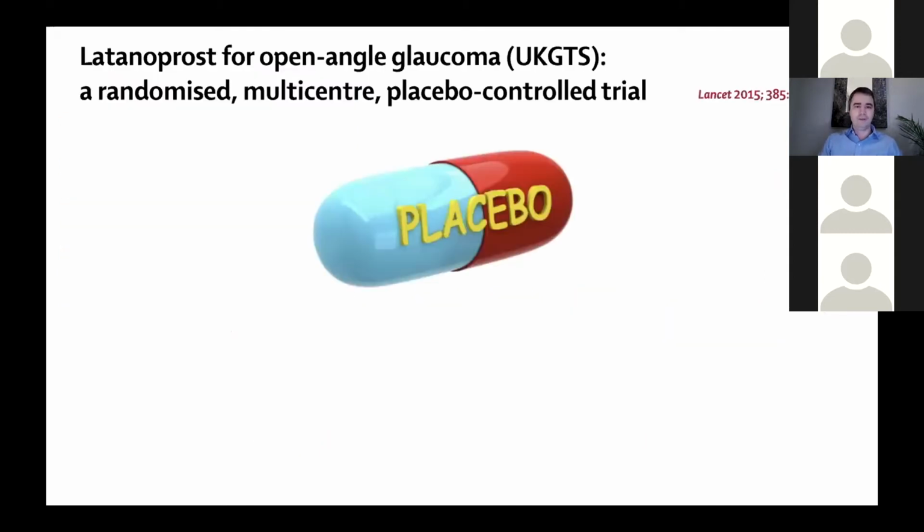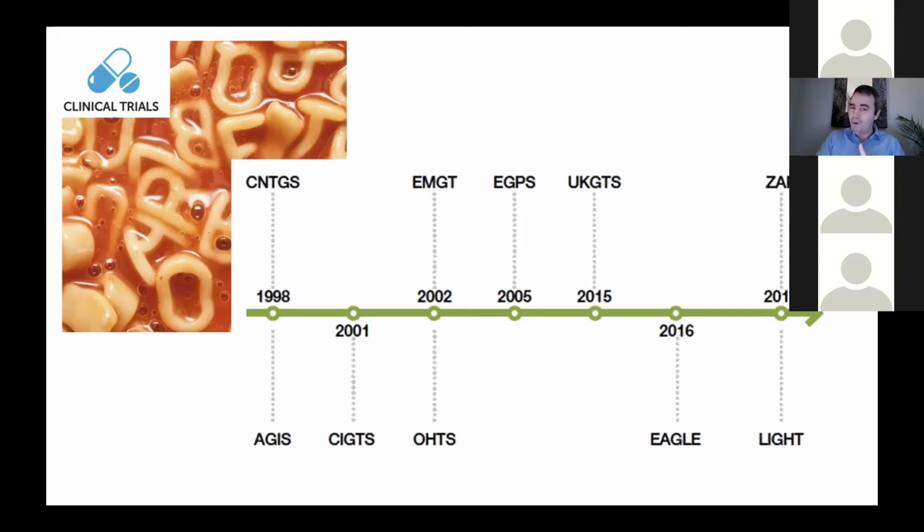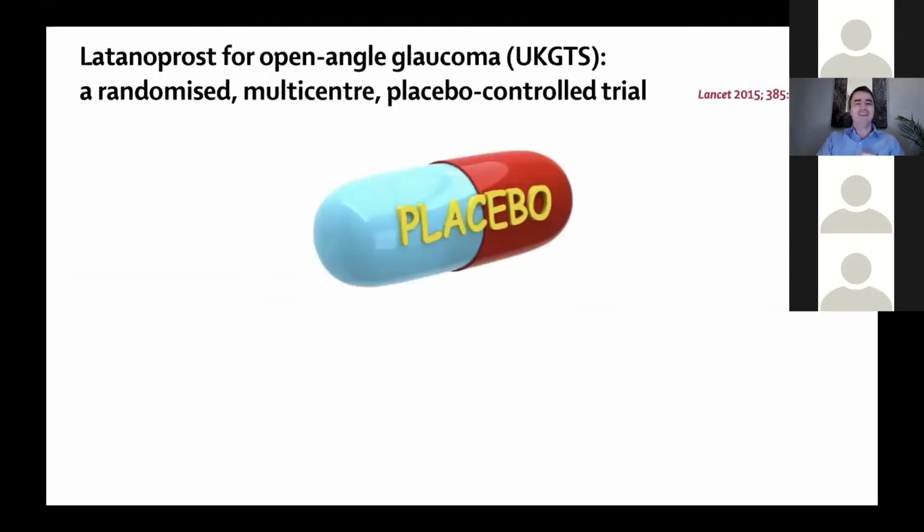I should probably say as well that out of those 4, 3 were conducted in the UK. So I think we should be proud of that. But the first is the UK Glaucoma Treatment Study, or the UKGTS. Now, this was a study that was led by Moorfields, by Professor Garway-Heath, who is the Glaucoma UK professor.